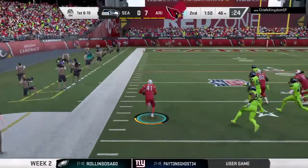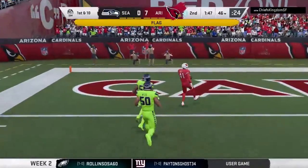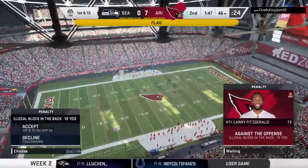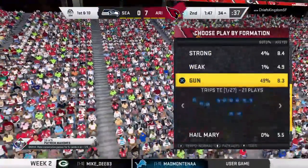I have to think that with this field position, after what they did on the last drive, they might want to take a shot. And he does take it in for the touchdown, but a flag on the field, and I don't think this is going to stand. Yeah, don't put the points on the board just yet.